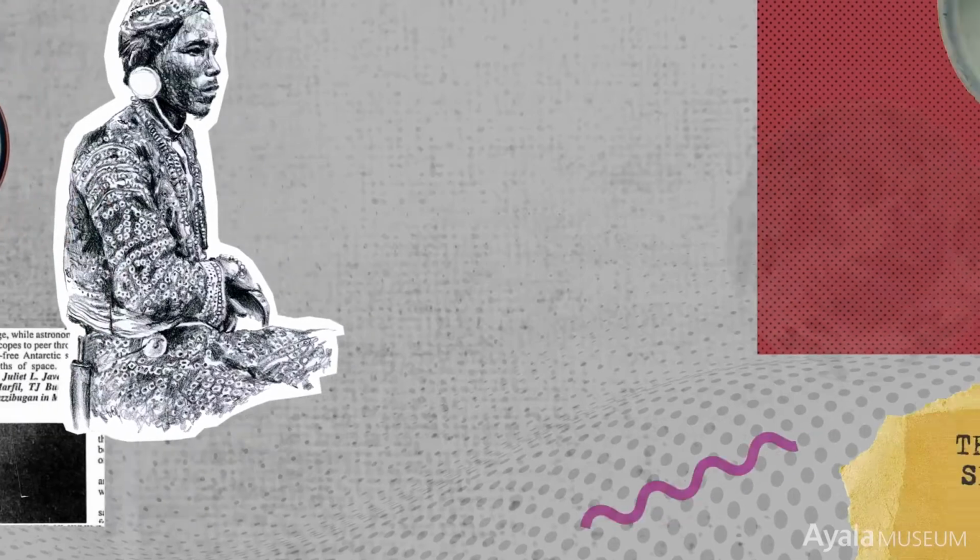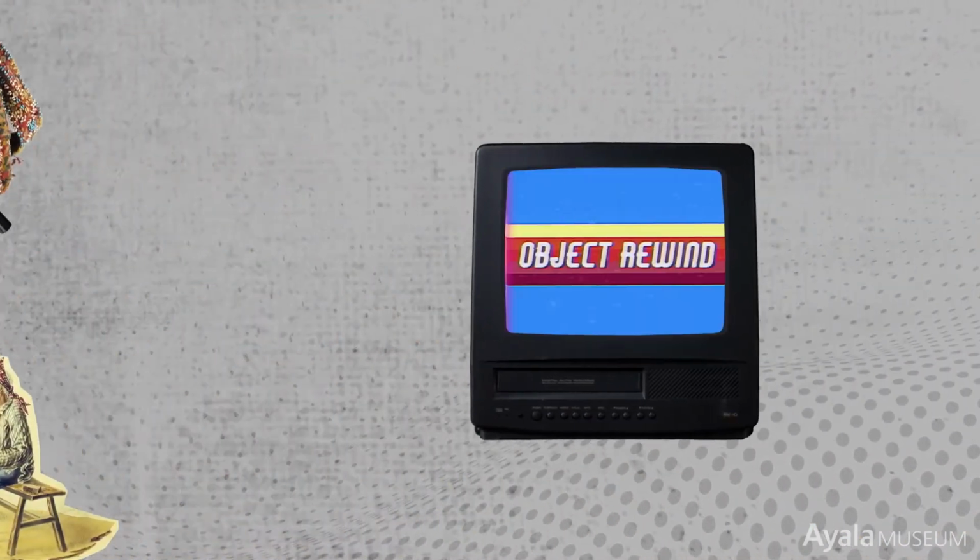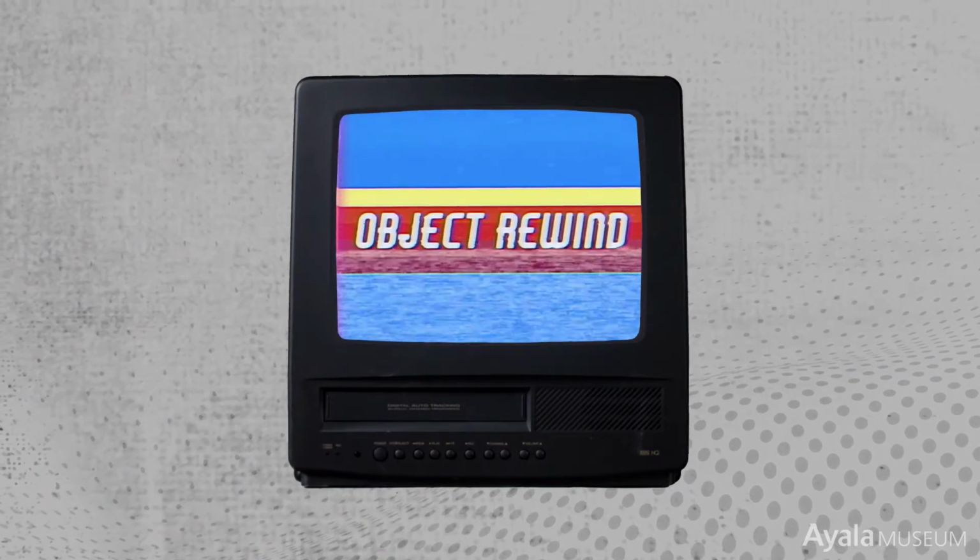The history of objects shows how our customs and values have changed over time. This is Object Rewind.